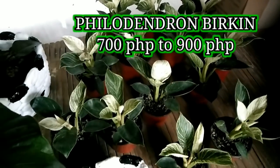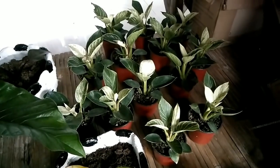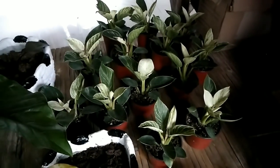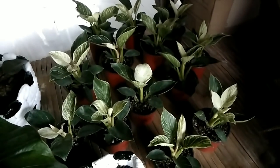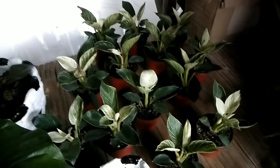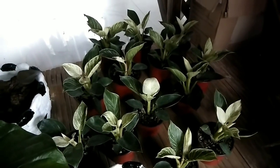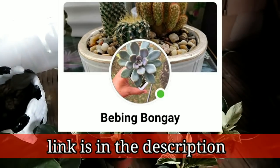So you will see many online that are above 1,000. But all of these Birkins that are looking healthy here are just below 1,000, guys. So if you are interested and you don't have Birkins yet, then visit Bibing Bonggay's Garden here at Libaong, Panglao, Bohol. I'll just put the contact details so you can message ma'am yourselves.